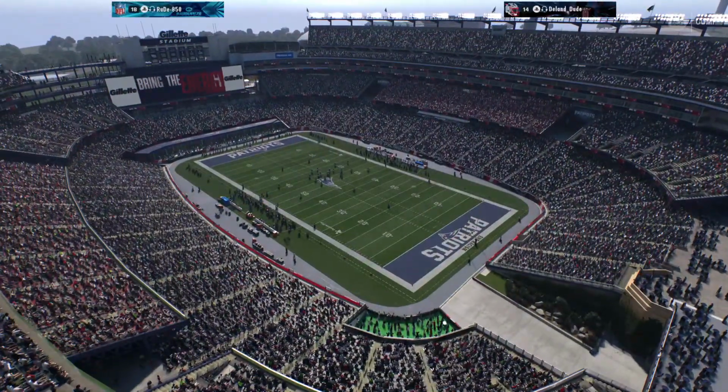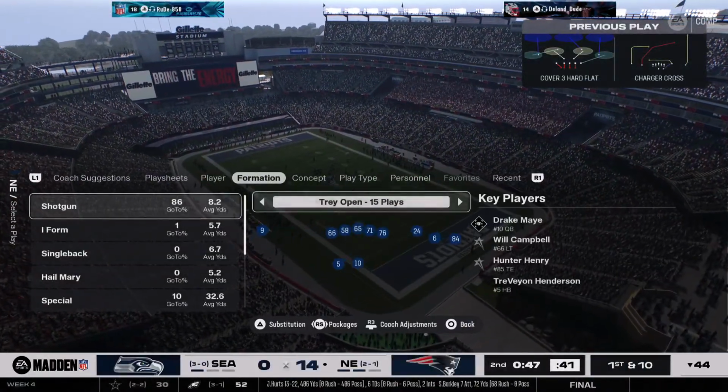Timeout Seahawks. That is their second. It comes with 47 seconds to go in half number 1.